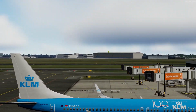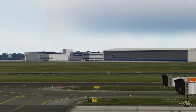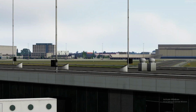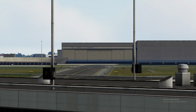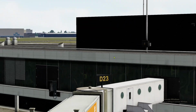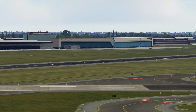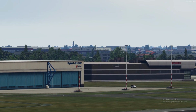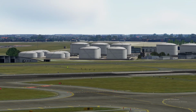Look at this, amazing. Call it KLM Engineering and Maintenance, and also Transavia next to it. I think that's Transavia. Also, I think that's another one over there. Very nice. Yeah, look at that. Another KLM. Oh, this is a big one. This is a big papa. What the hell is going on over there? Jesus Christ, they have names as well. That's so cool. Anthony Fokker, Regional Jet Center, Martin Air. Jet carrier, sorry. Martin Air.